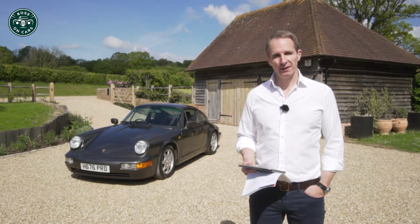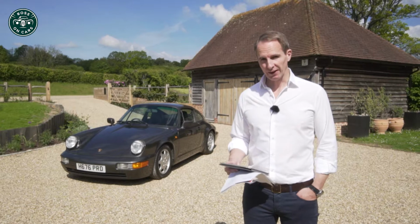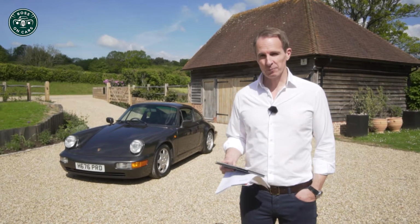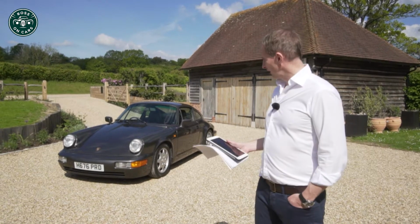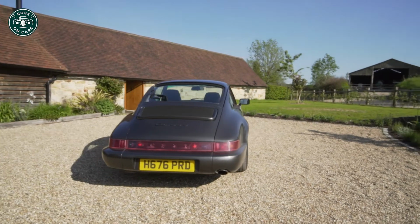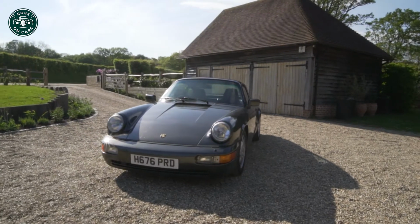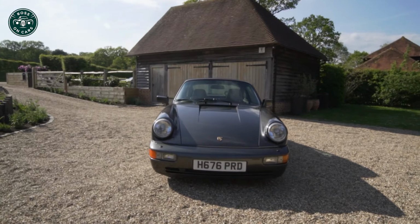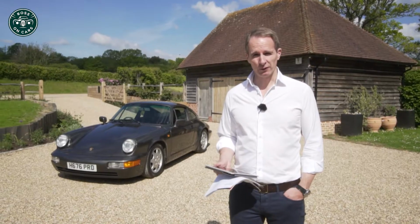I'm Ross Furlong and this, as you can probably tell, is a Porsche 911. It's my Porsche 911 and it's my all-time favourite model, the 964 Carrera 4 in my all-time favourite spec. Slate grey with a black leather interior. Now I bought this car about 10 years ago for £19,000. Starting to look like quite a good bargain now. They're going for anything between £45,000 and £70,000 for a good one.